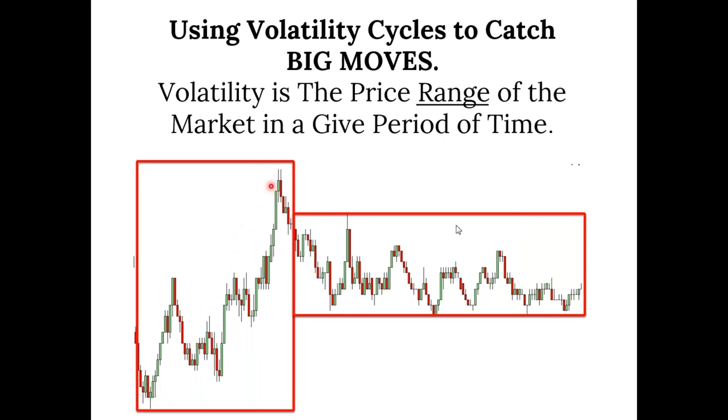Buy low, sell high, but to sell really high. And then this is a low volatility period of time. You still have highs and lows, but not as much range. So even if you traded this, there's not as much profit to be made. Those are volatility cycles. This is a high volatility period or cycle. This is a low volatility period or cycle.